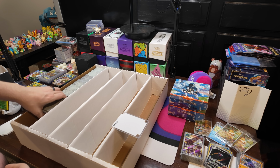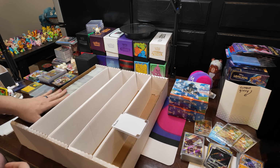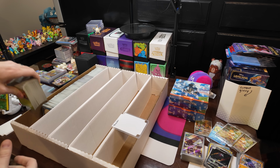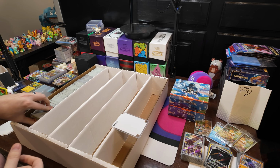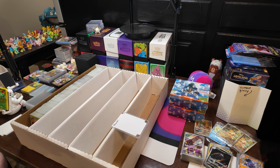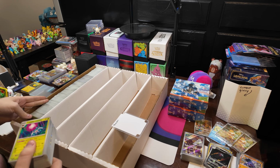You can see we're already about to fill up one whole row of this box just with Terrestrial Festival. So they do fill up quick. Anything you can do to reduce your bulk is always a good thing. Some places will take it, some card shops will buy it off of you.